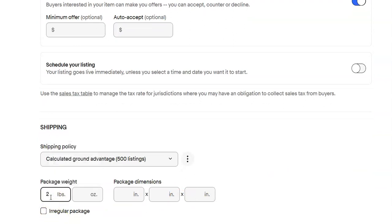This is a winter coat. It seems light until you put it all compactly in an area, then it's not as light. I also tend to do 12 by 12 by 12s for all my coats. They ship fine in that, especially the bigger puffer coats. But it's just easier for me to do 2 pounds and 12 by 12 by 12. So I eat it or I don't eat it.